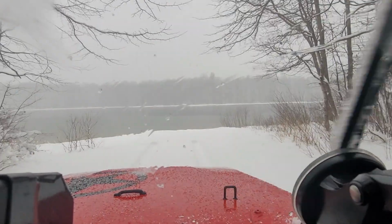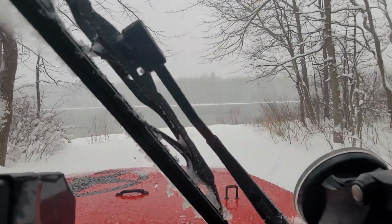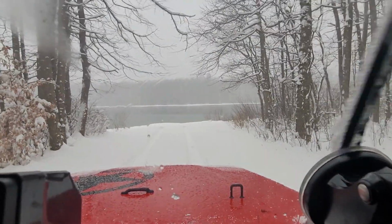And this is the boat access for Ely Lake. It's a non-motored lake, but you can still take rowboats and kayaks and rafts and stuff like that out here.